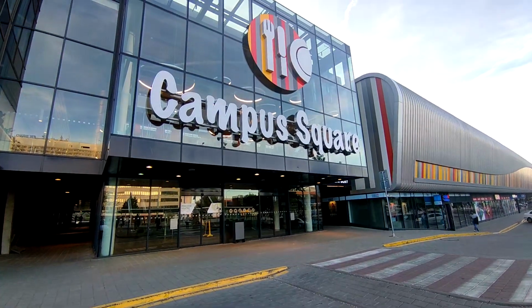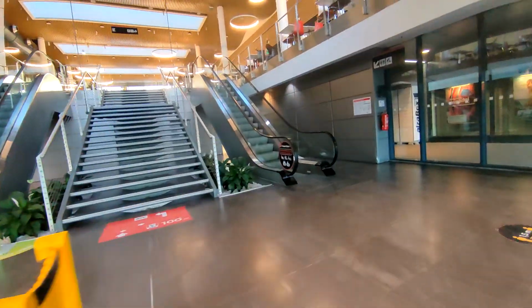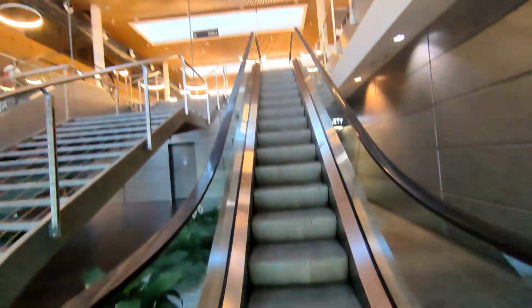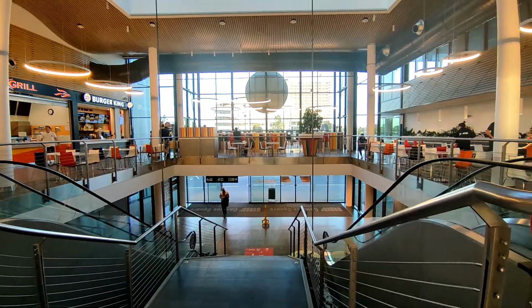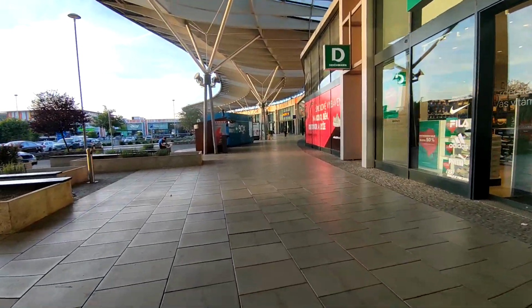And now we go along to our shopping centre, which is Campus Square. This shopping centre was not as good as I hoped. It's got its food court area which looks quite nice. But most of the shopping centre has this more sort of outlet centre style.